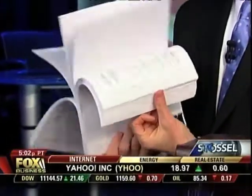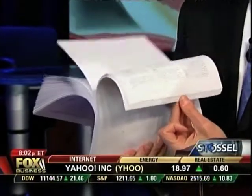But leave the amounts aside for a moment. Look at the change in how complicated the forms are. From those 4 pages, what do we have now? This is the current 1040. If you include the instructions, 176 pages. How did this happen?